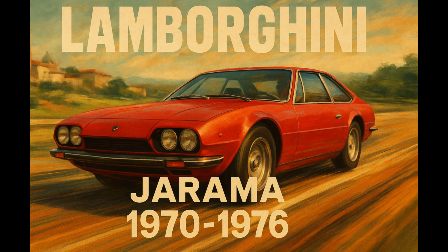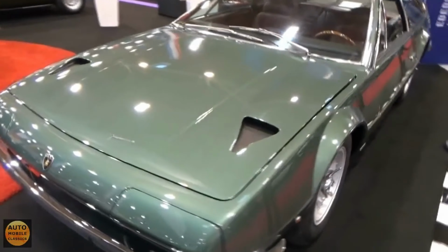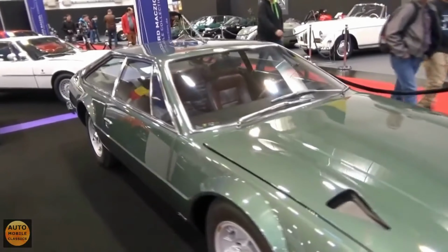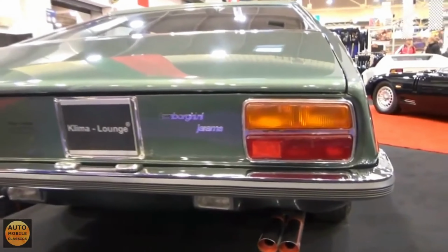6. Lamborghini Jarama, 1970 to 1976. Designed to meet US safety regulations, the Jarama featured the same 4.0L V12 but had a heavier chassis. About 328 units were built. With its unique fastback styling and dual headlight setup, the Jarama stood out in the GT world.